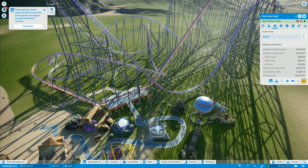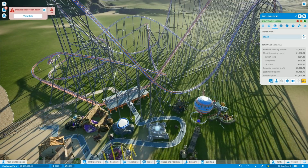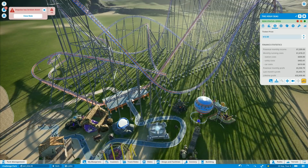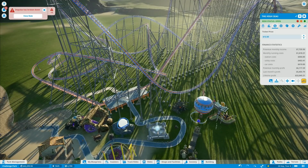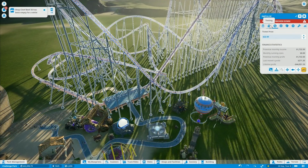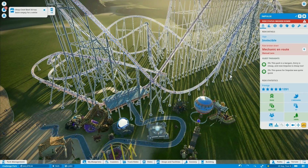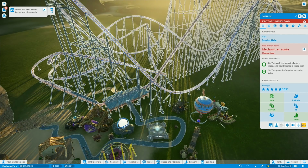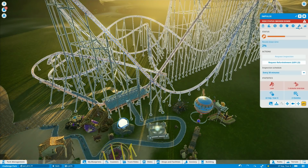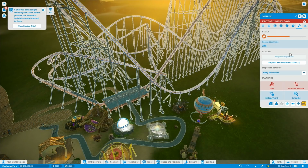Then that one's off, going off up the hill, and then this one comes in over. Why are they going that way? Impulse has broken down. How have you broken down? What? How did you break down already? That's ridiculous. I can't need to refurbish it already.